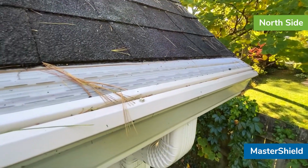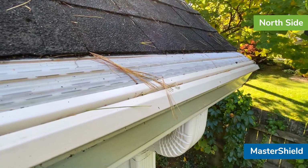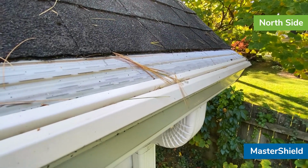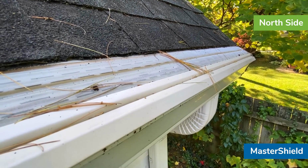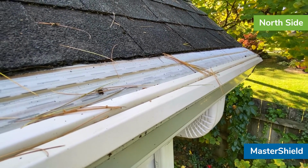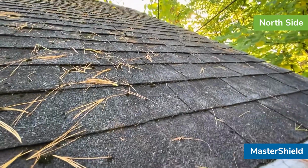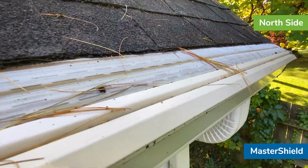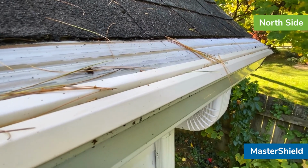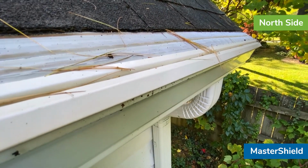There's a leaf that just passed in front of us, and you saw it just come cruising right off the top. So this one has a good slope to it, and that helps keep the debris moving. Naturally, it's gaining momentum when it starts a little bit higher up the roof, and if there's nothing holding it in place, it'll just keep cruising right off the top as it did there.